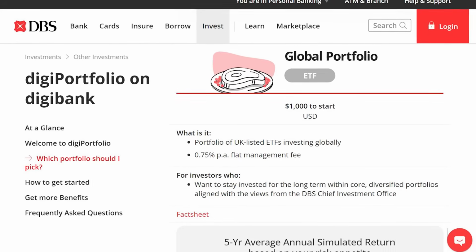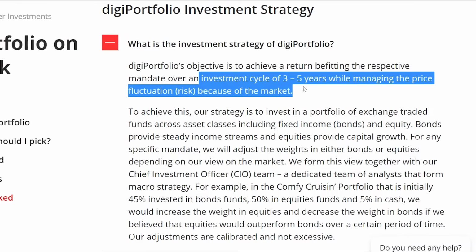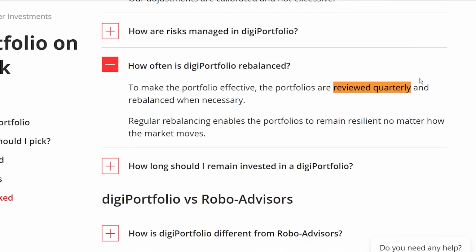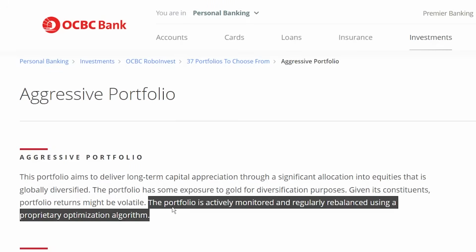Next, DBS digiPortfolio's global portfolio at risk level 4, which they call Fast and Furious. DBS tries to achieve the best possible return over a 3 to 5 year investment cycle. And in order to do that, DBS will review and rebalance the portfolio every 3 months. Next, OCBC RoboInvest Aggressive Portfolio. I can't find too much information about the strategy used other than it's actively monitored and regularly rebalanced using a proprietary optimization algorithm. So those are the 7 portfolios that I invested in.